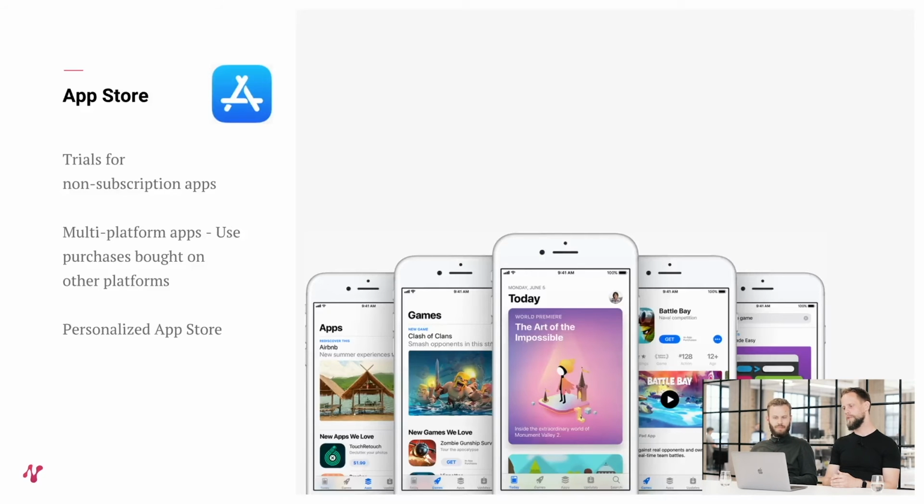And lastly, on the App Store changes, the App Store itself will now be more personalized. Today, my App Store or your App Store looks the same content-wise. They might change it every day or every week, but it looks the same for everyone. Now it will be more personalized. Depending on the apps that you have and the apps that you actually use, you will see different content.